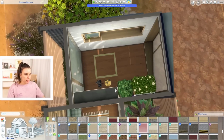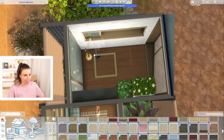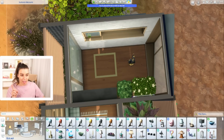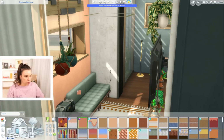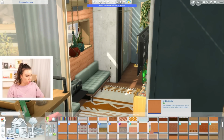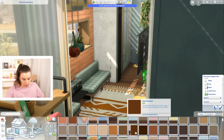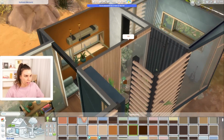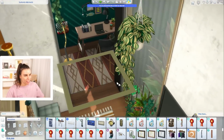And this was gonna be the little studio slash entertainment practice area. So it's essentially a home studio, home office. It would be helpful to have a computer in here because Sims always use their computers. I want to have an earthy orange behind this couch to match the rug. Can't really find anything here. Maybe more of a brown. Oh, here we go. Yeah, that's the one. Oh, they can have a fishing setup behind their desk.